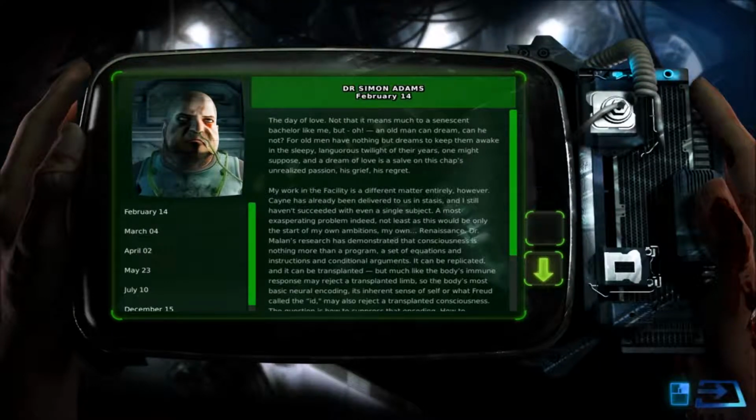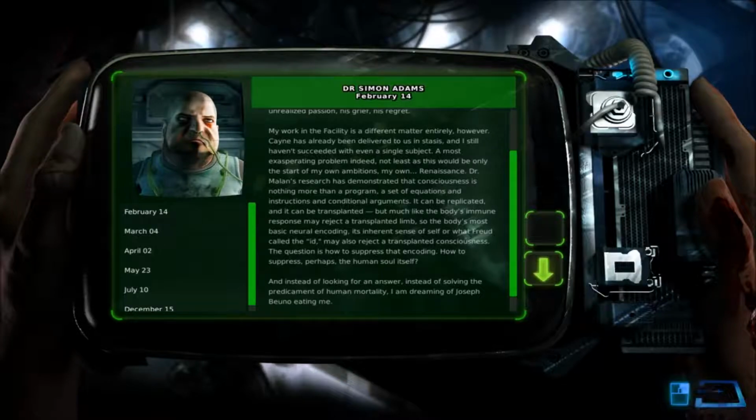Not that it means much to a senescent bachelor like me, but oh, an old man can dream, can he not? For old men have nothing but dreams to keep them awake in the sleepy, languorous twilight of their years, one might suppose. And a dream of love is a salve on this chap's unrealized passion, his grief, his regret. My work in the facility is a different matter entirely, however. Cayne has already been delivered to us in stasis, and I still haven't succeeded with even a single subject, a most exasperating problem indeed. Not least as this would be only the start of my own ambitions, my own renaissance.